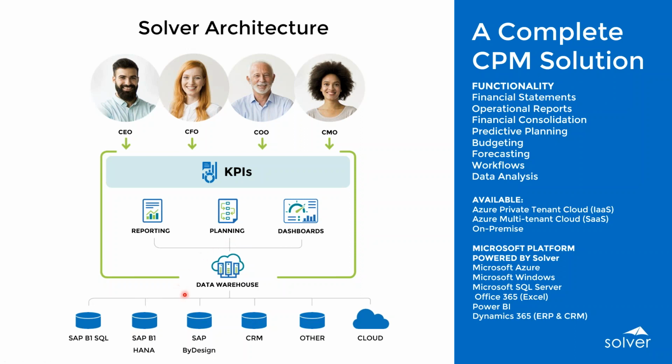In the data warehouse, we of course have a lot of functionality for creating hierarchies, currency conversions, eliminations if we talk about consolidations, allocations if we talk about budgeting and forecasting. So in the data warehouse, we also have a process engine for handling advanced processes if needed. And I will show you a few examples on this very shortly.